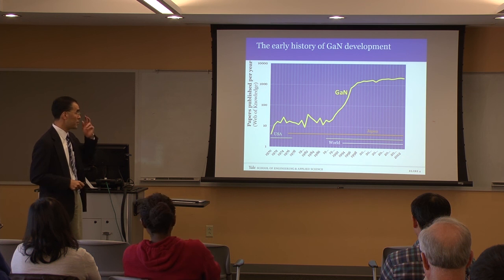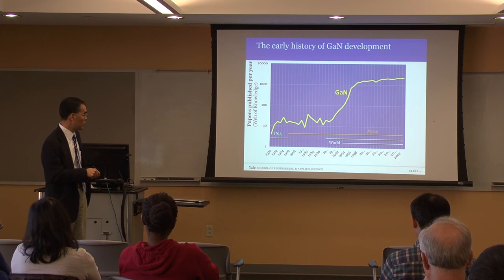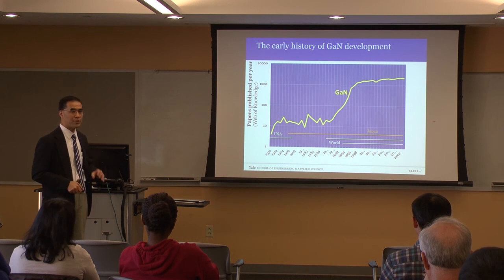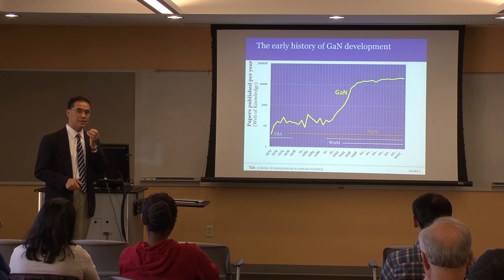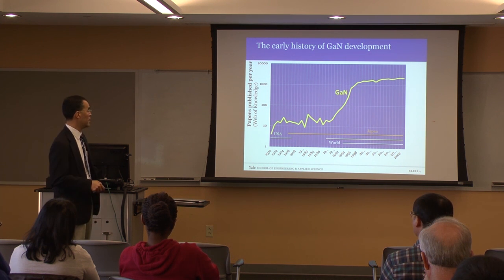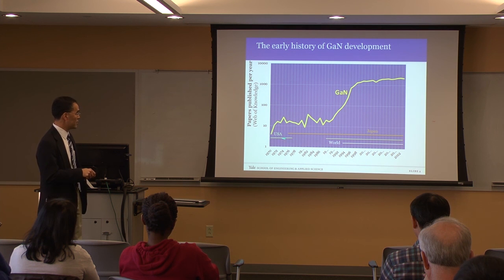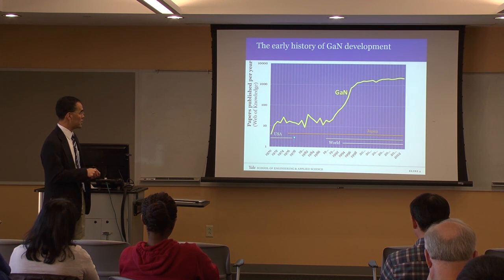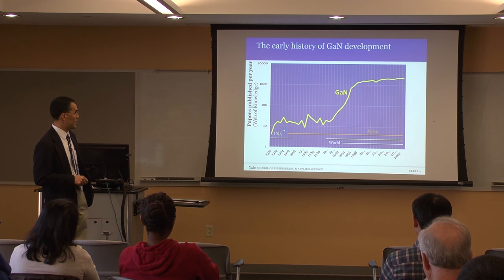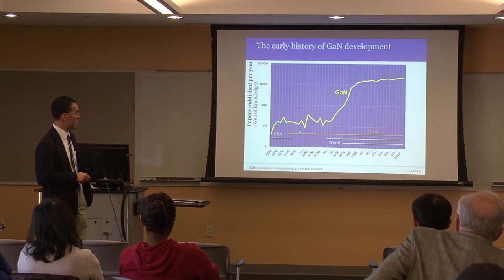Maybe there might be another place. Probably 3 groups worked on gallium nitride in the USA for no more than 10 years, but they could never make the breakthrough in material. Material quality was too poor, so eventually the US effort pretty much stopped before the end of the 80s. But a few Japanese groups, 2-3 groups, picked it up in the 70s.